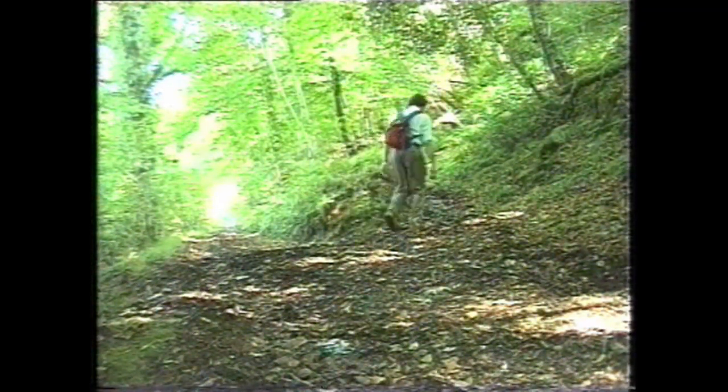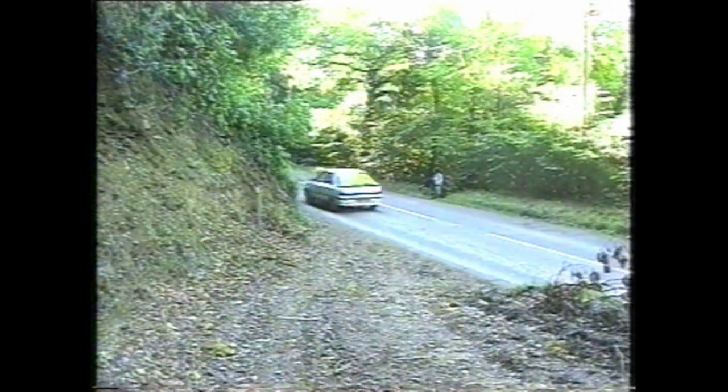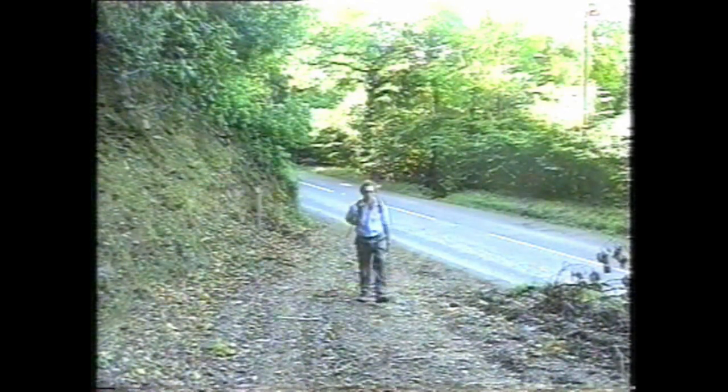Now we have a fork in the pathway here. We take the right hand side and we're heading up towards the main A39 road. This is the Dunster to Wheddon Cross road. And as I say, it's quite a busy road, so be careful when you cross on. We're right on the edge of the Brendon Hills here.